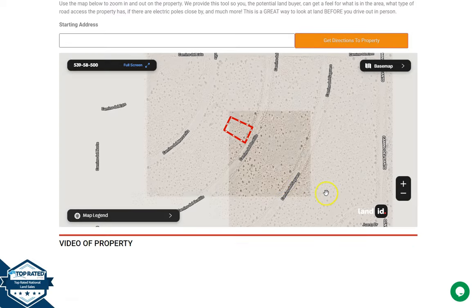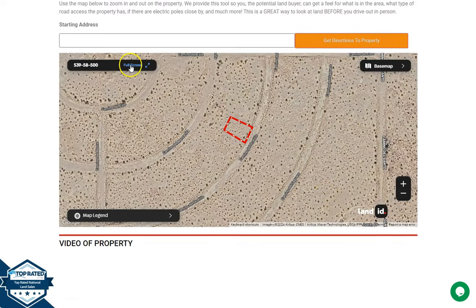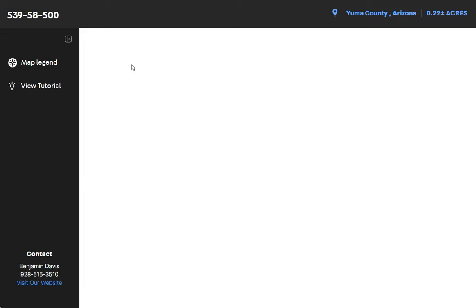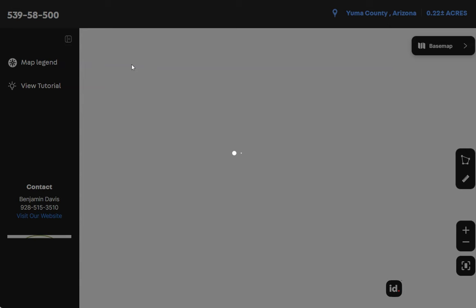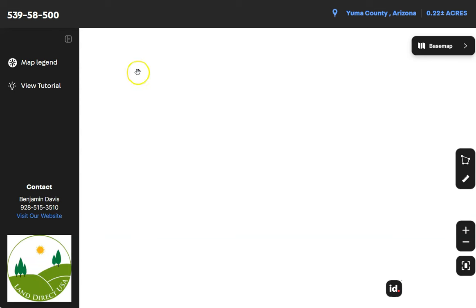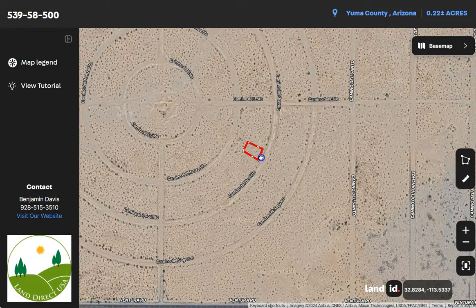Now this is powered by our Land ID software. Just click in full screen and you will be directed to an interactive map. The map will provide you dimensions and border. You can also check the surrounding environment and what type of road access a property has. So let's just wait for it to load up. And here you go.